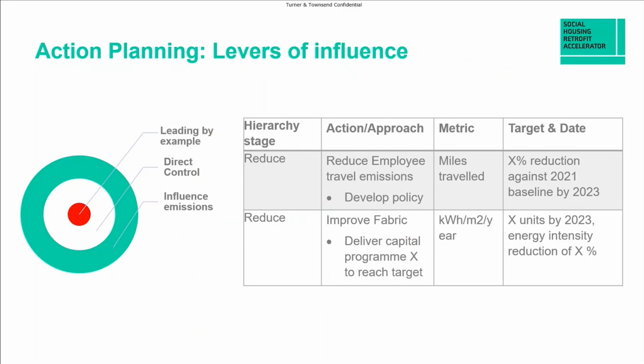When we're thinking about this, we've got to think about how we can do this leading by example. What's in our control? And how can we influence the emissions? Of course, we can influence emissions through training, through awareness, through pilot projects, through energy champions. One example here is reducing employee travel emissions: developing a policy, looking at miles travelled, and then coming up with a target of reduction that we want to achieve by a particular date as well. So making sure it's a smart target.